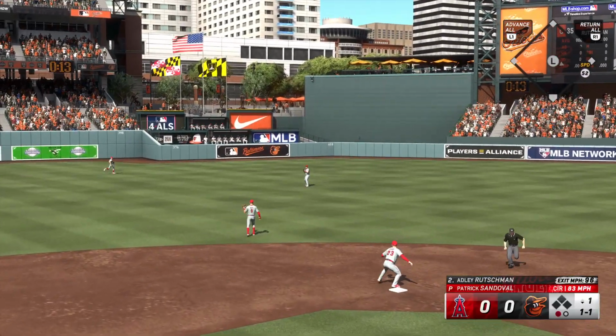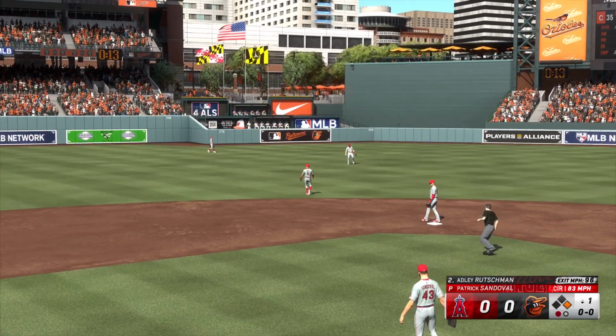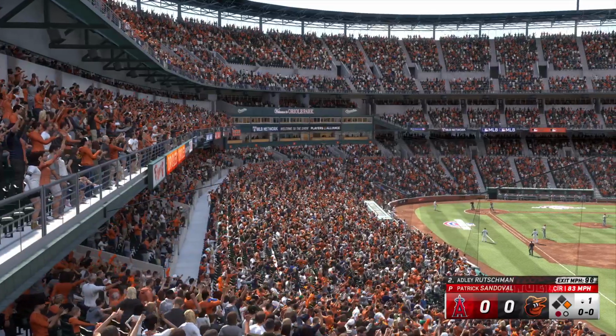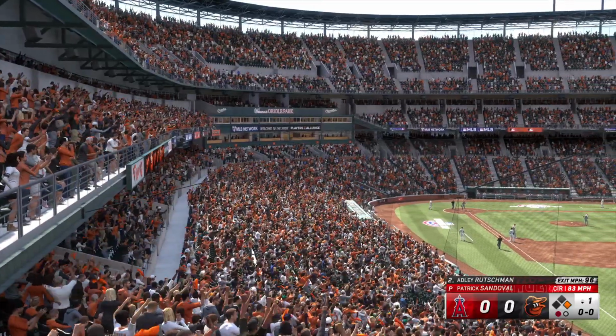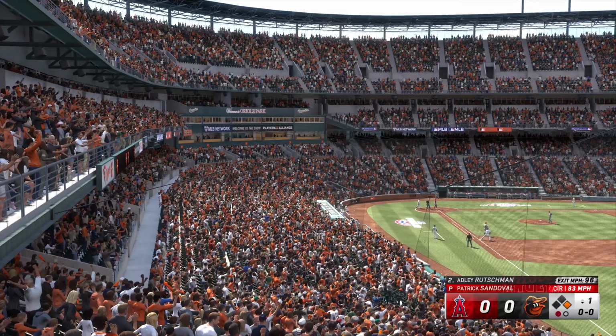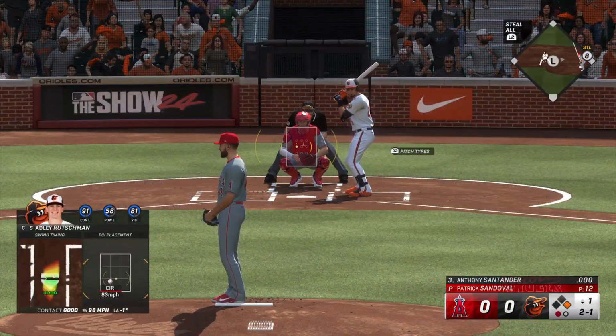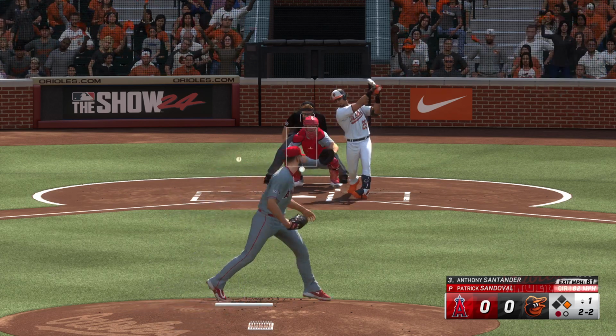That one's sizzling on its way through to the outfield. So they get a man aboard with a one-out single. Couldn't have timed it up any better than that. Timing on the swing was good. Able to shoot the ball up the middle. Didn't square it up as much as he probably would have liked, but that's a good approach paying off. Anthony Santander at the plate.